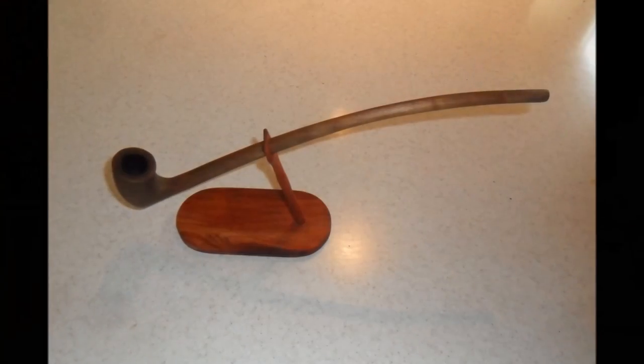I just love how perfect and graceful the bend is on this stem. He's done a superb job of matching it, and that is about as close as you can get to Gandalf's pipe for a very reasonable price.